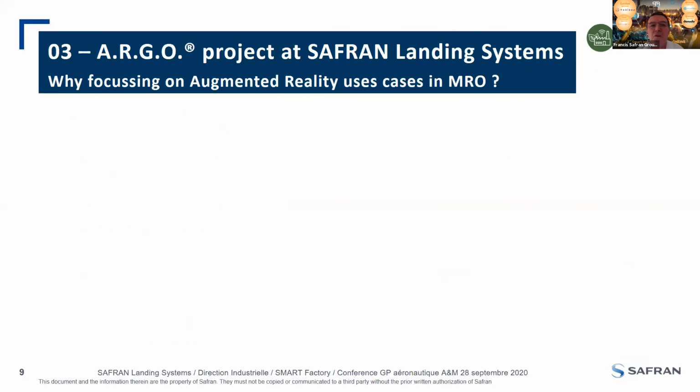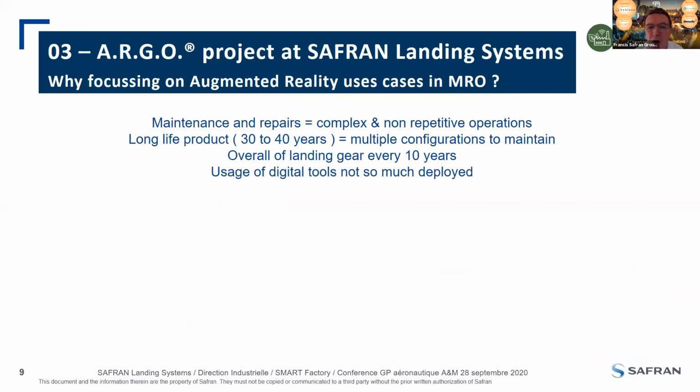Okay, so now let's move on to this Argo project. The question may be, why did we focus on use cases in MRO, repair activity? First, for those who are not familiar, maintenance and repair in aeronautics is quite complex, with not so much repetitive operation. We work on product design from 30 or 40 years ago with a wide range of configurations to maintain. An example: a landing gear for an A320 coming into a shop, you could have 40 different configurations for one subset of a gear. You could imagine the combinations. So each case is different, but you have to play with one single maintenance procedure. This is a challenge.